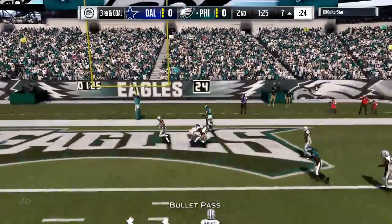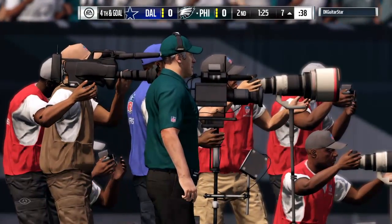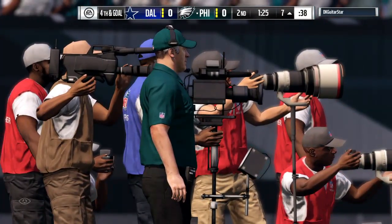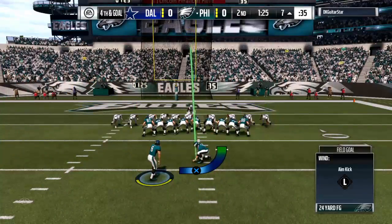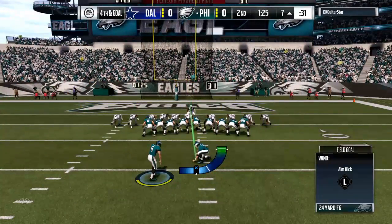Wentz now on 3rd and goal. And he dropped it. Now it was tipped. Altered the ball a little bit, but he dropped it. And now 4th down. So now on is Caleb Sturgis for the Eagles' field goal. From the right hash, and this one just a chippy.